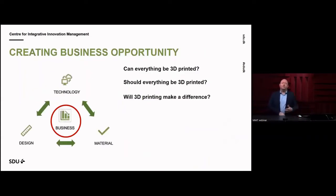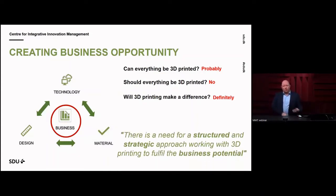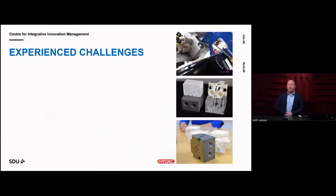So when we look at this, it's a matter of actually building the business based on these three elements. And you could ask, can everything be printed properly? Should everything be printed? From my point of view, no. Will 3D printing or additive manufacturing make it different? It will definitely, and also a big one. But it requires a more structured, a more strategic approach on how to do 3D printing in a corporate and business setting to unfold the business potential.